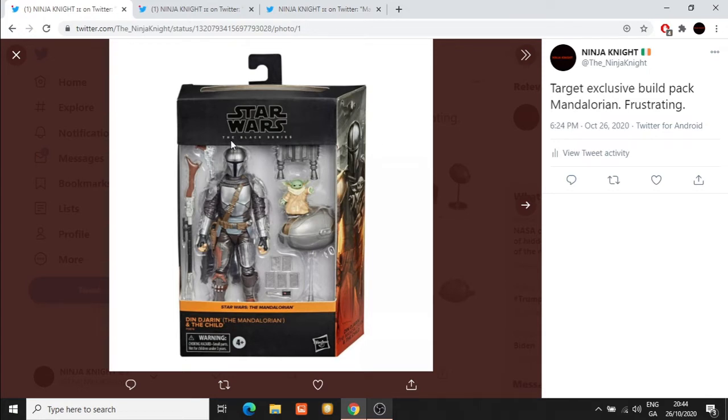So in the package here we have Din Djarin, aka the Mandalorian, we have his rifle, we have a pistol, we have the Child himself, which seems to be in a constant force using pose, we have the backpack, we have the crib, and we have some of the Beskar sheets that the Mandalorian was able to get during Season 1. He also comes with the tracker that he used to track down the Child in the first episode, and ultimately it looks really nice as a set when you look at the packaging.